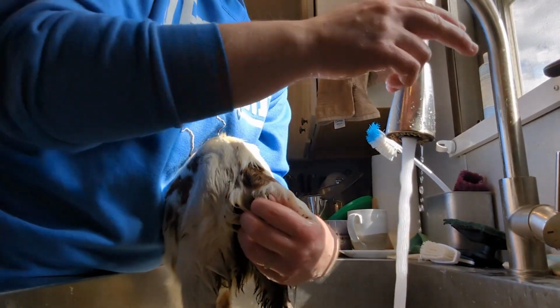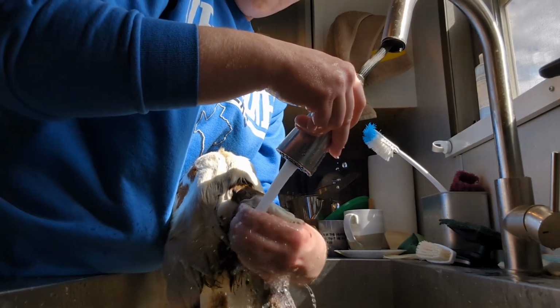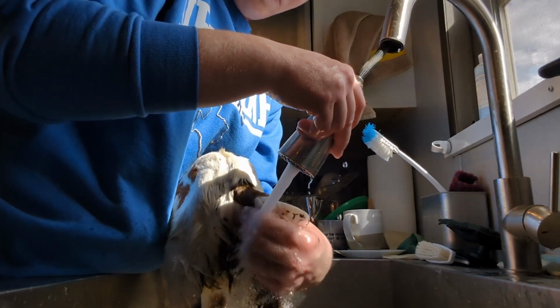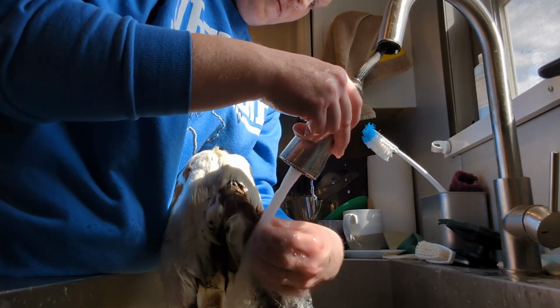So Ember really needed a bath. So once she was warm, had a full belly, and I knew she was very stable, we went ahead and got her in the sink for a bath. Now, one thing that's really important with goat kids that some people don't know, and so I want you to know, is goats identify their babies not typically by what they look like, but by how they smell.